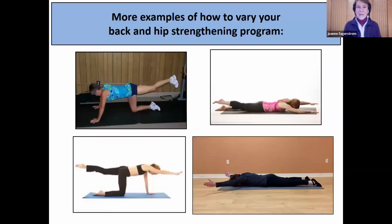And then there are other examples. So here, top left, this person's on hands and knees, and she's just raising that leg out behind her. Another way of doing hip extension. And below her, now it's an arm and opposite leg. Some people call that the bird dog exercise. Top right is a good strategy if somebody can't be weight bearing on their wrists or they can't be on their knees for some reason, and they can do a very similar exercise in that position. And then I've got another image here of the Y exercise for the back.